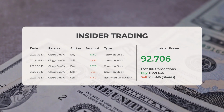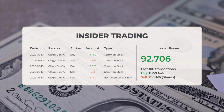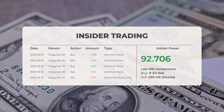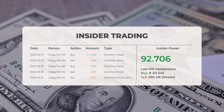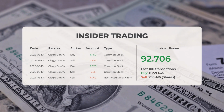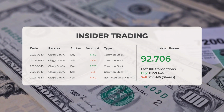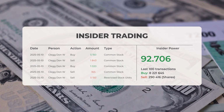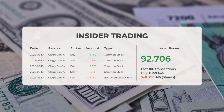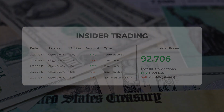Now, let's examine some recent insider trades. The 5 most recent insider trades were carried out by Clegg Don W., who bought and sold 13,528 shares or options in the company. Based on the 100 most recent insider trades, we have determined that insider power is positive with a ratio of 92.706. In total, insiders acquired 8,221,645 shares and sold 290,416 shares in the last 100 trades.